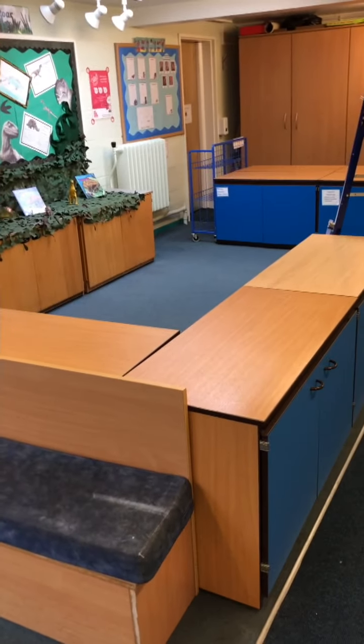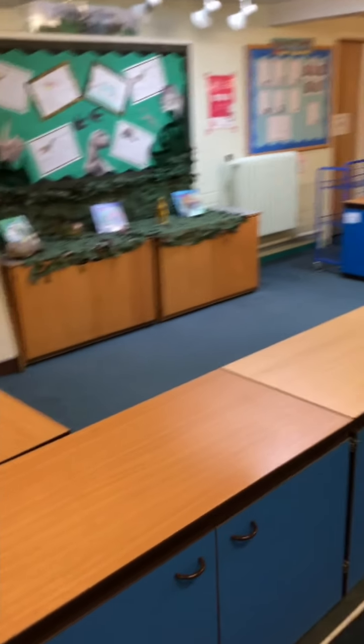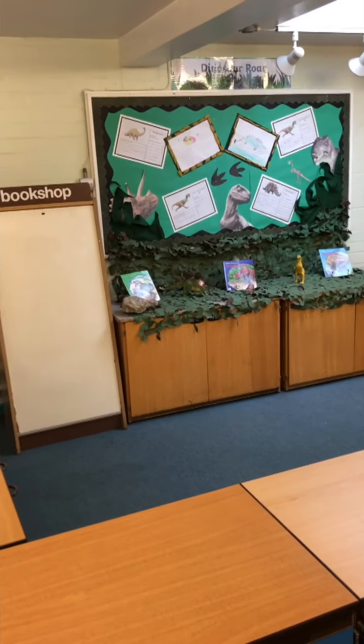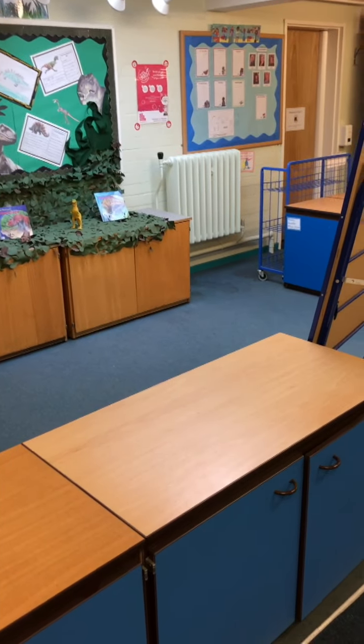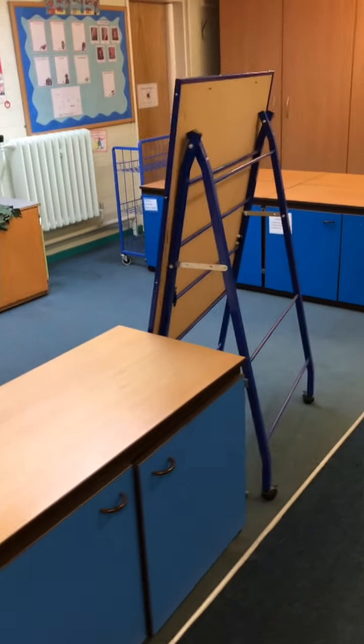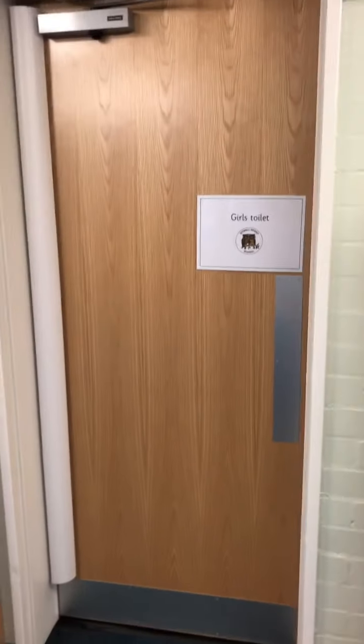And then as we come down here, we're coming now to class 3. And this area outside, look at their amazing dinosaur display. This area outside they're also going to use for some of their learning if they need to have an extra space as well.